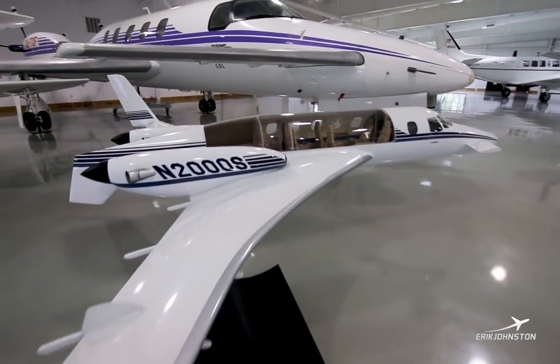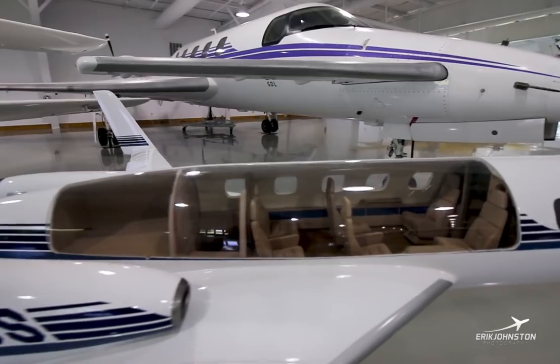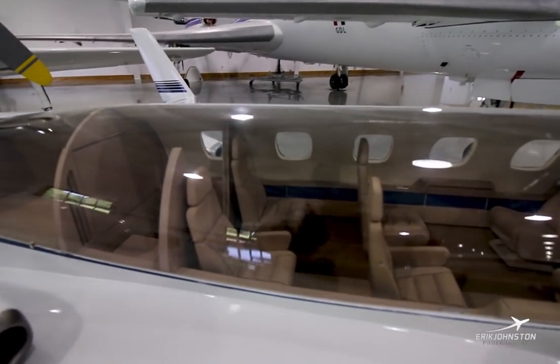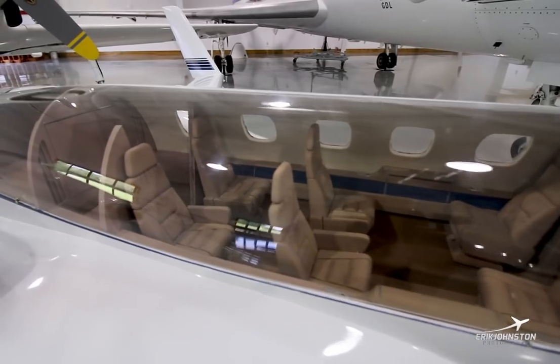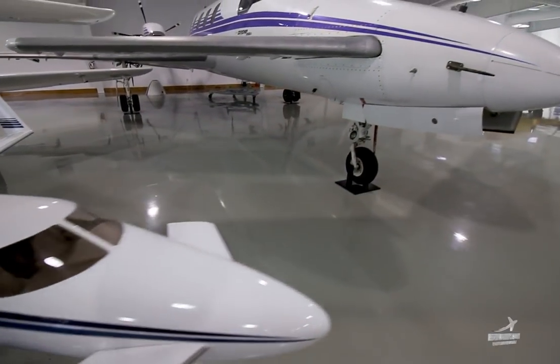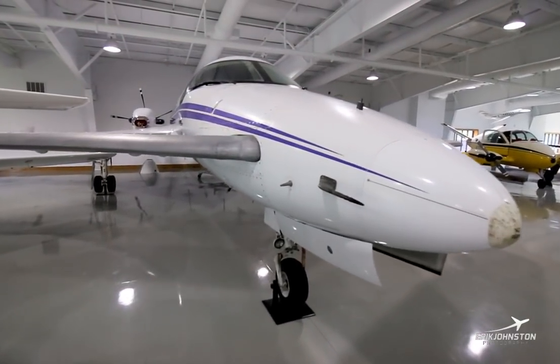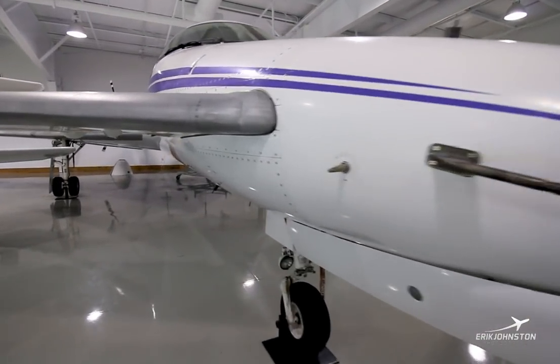The Beechcraft Starship really is one of the coolest airplanes ever built, in my opinion. Development of the Starship began in 1979 when Beech decided to explore designs for a successor to its King Air line of turboprops that would fly faster and carry more passengers. The design was originated by Beechcraft in January of 1980 as Preliminary Design 330.